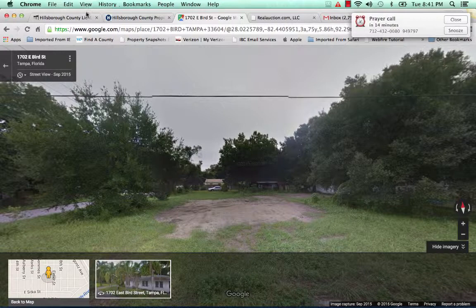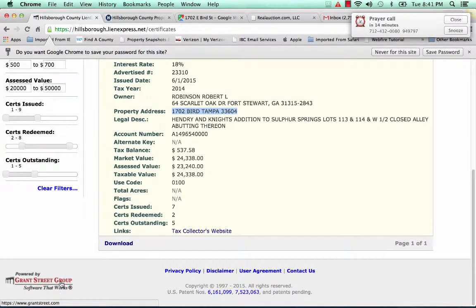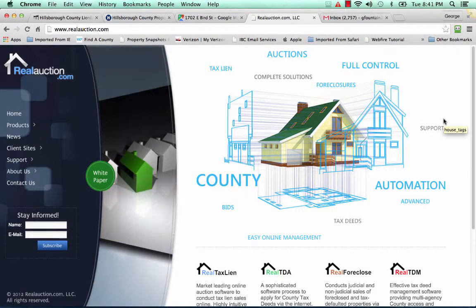Okay, so let's get out of that one. So that is buying liens using Grant Street, grantstreet.com. You can go to any one of those counties and you can search exactly the same way. So there's one other company that does something similar to Grant Street, and they're called Real Auction. Real Auction, this is their website.